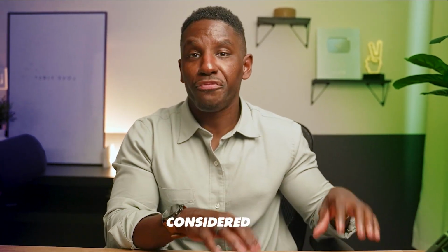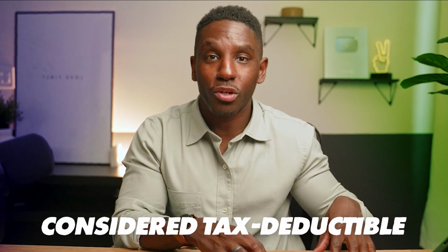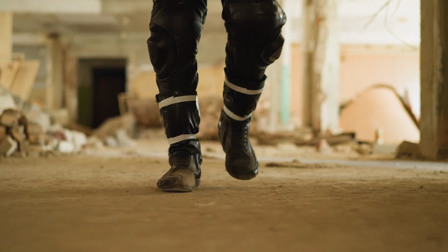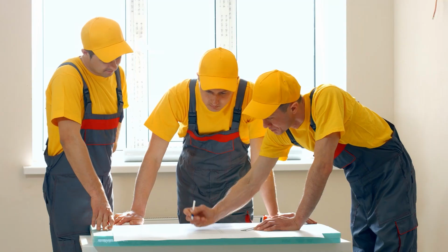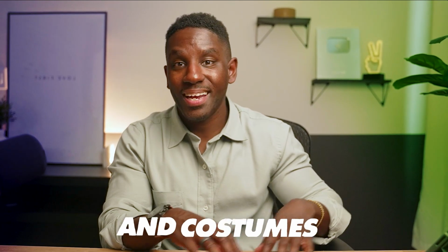But here are a few examples of tax deductible clothing. Protective clothing, such as safety boots or masks. Uniforms with your company logo. Hint, hint, that's a cheat code. And costumes. There you have it, the 12 biggest tax write-offs for LLCs.